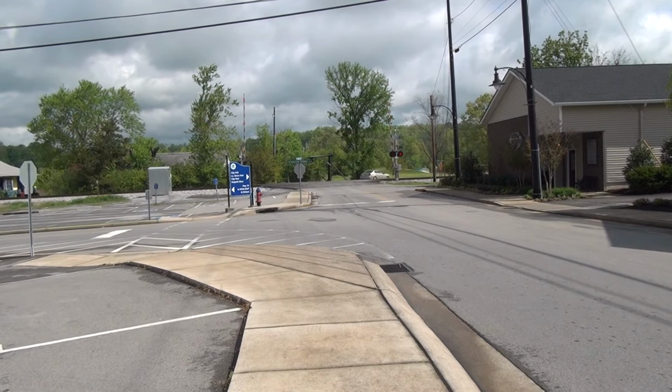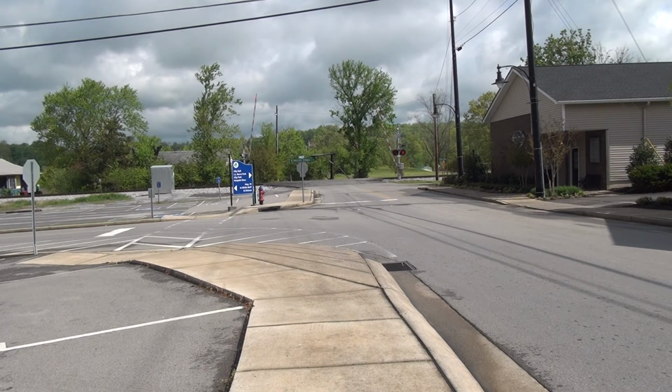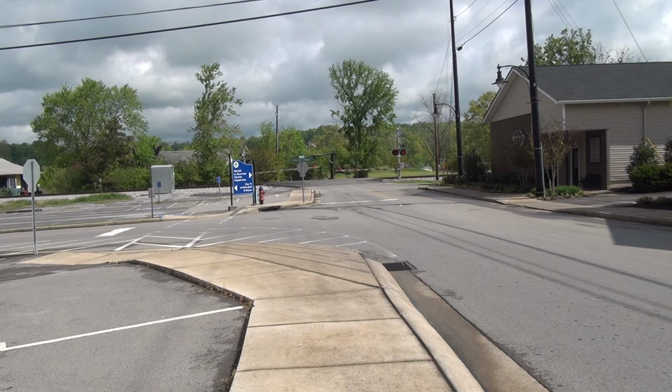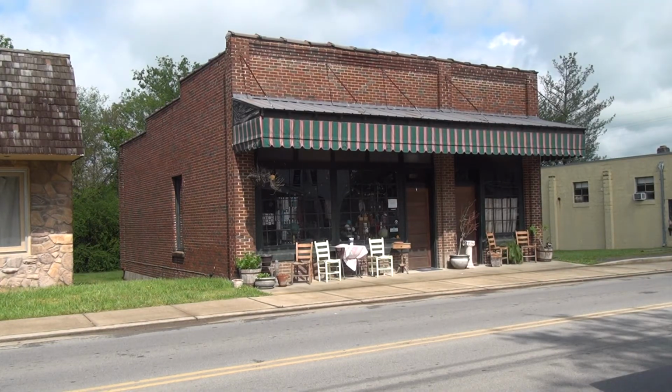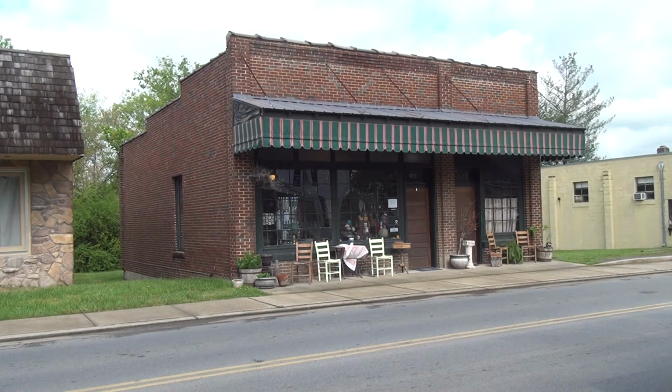Well, this is a perfect time because Kingston Springs was centered here along the railroad. Very important place for the railroad stops. And I won't leave it on while the train goes by, but very active railroad going into Nashville. Here's one of the more famous established businesses in Kingston Springs. It's the Yarn Shop. Been here for quite some time, but again, it's in one of the historic buildings on Main Street.